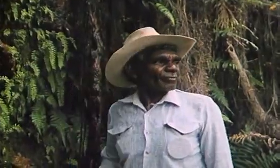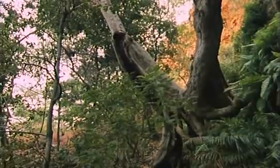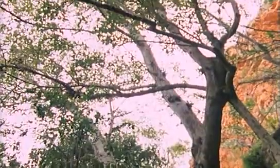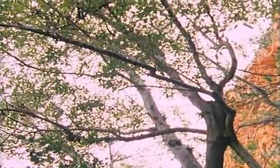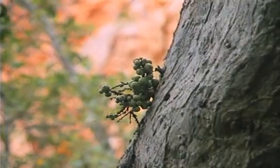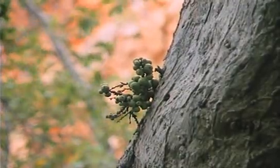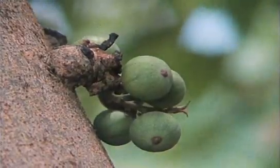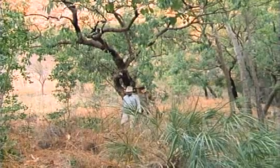There's them fig trees around here. There's one up there, another one over here. What time do you reckon we get in? Oh, you get them about wet time, you know? Yeah, Christmas time. Yeah, Christmas time you get them. Cluster figs are found all over the north, and they're pretty good eating. Nice and sweet. These won't be ready for at least another month.